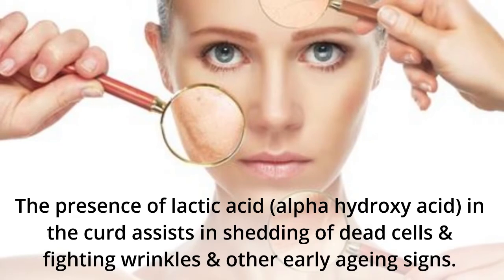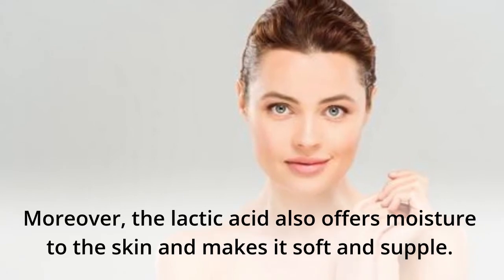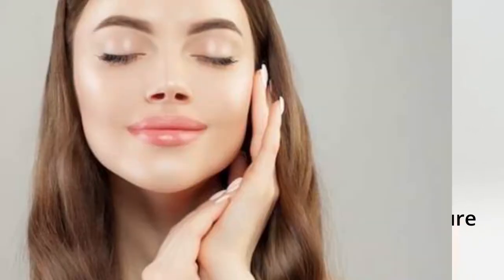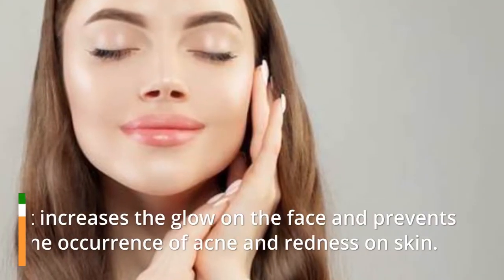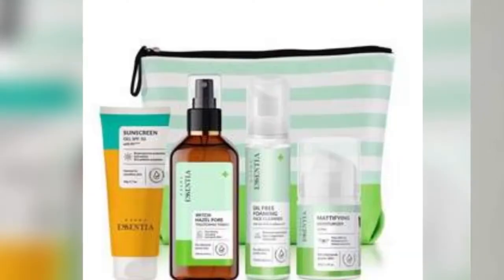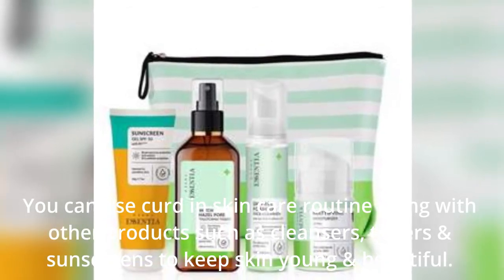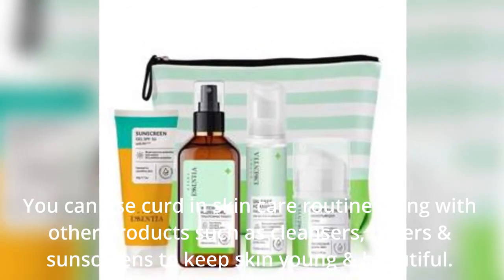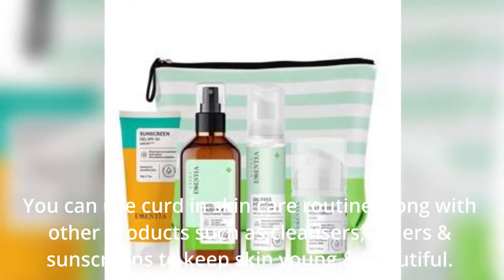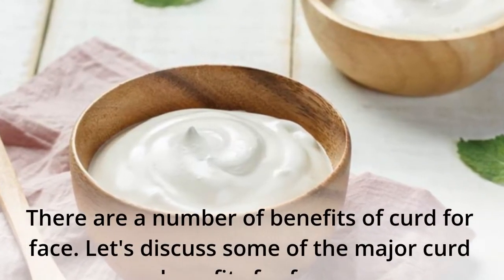and other early aging signs. Moreover, the lactic acid also offers moisture to the skin and makes it soft and supple. It increases the glow on the face and prevents the occurrence of acne and redness on skin. You can use curd in skincare routine along with other products such as cleansers, toners and sunscreens to keep skin young and beautiful. There are a number of benefits of curd for face.